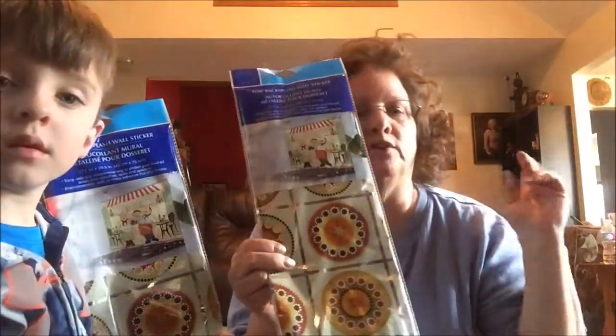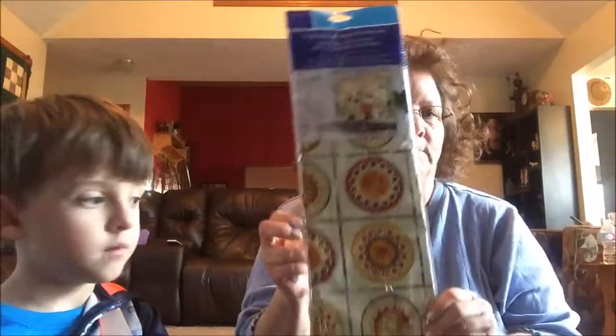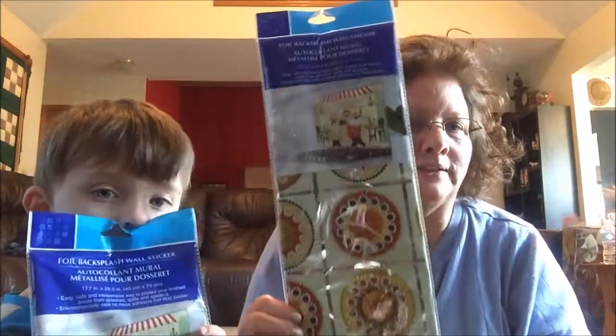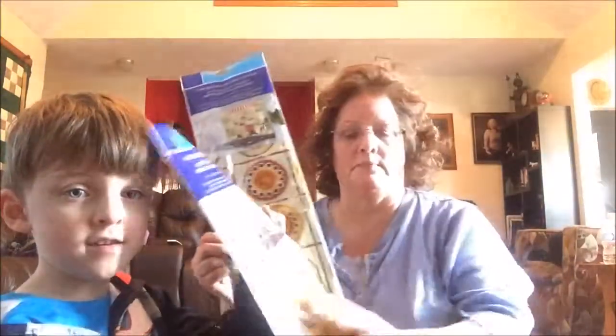There's one section in my kitchen beside my refrigerator, where we keep our coffee pot and some of our snacks. I thought I might go ahead and try to put this up on the wall back there. If I get that done, I will get you guys a picture and try to show you. These were so cute. I picked up the last two they had in this pattern.